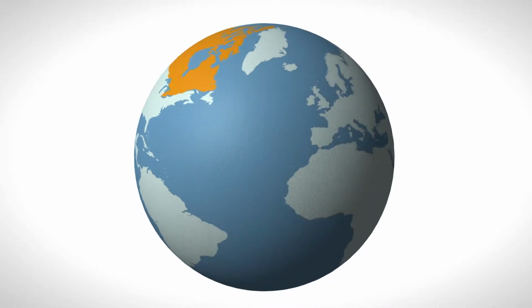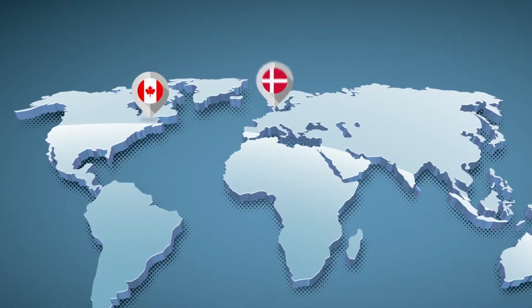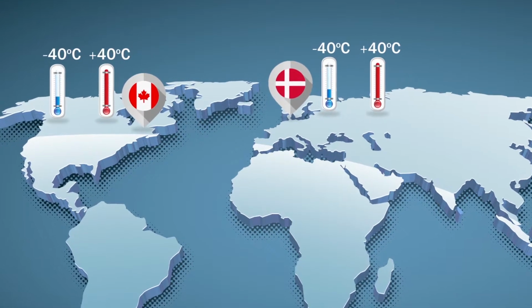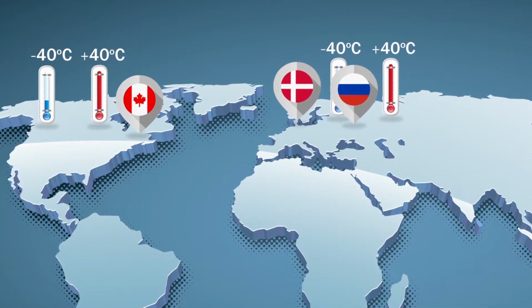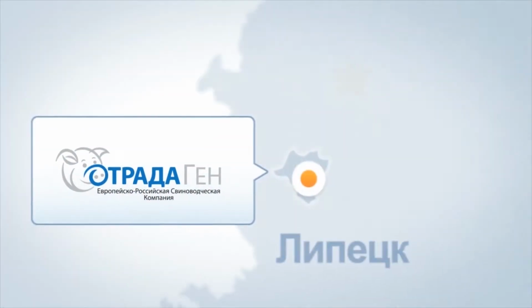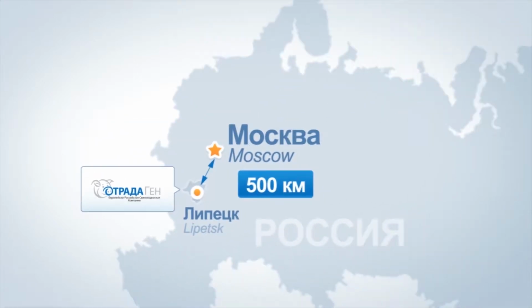The technology has long been used in North America and Scandinavia, where climatic and temperature conditions are similar to Russia and construction standards meet the latest requirements of the pig breeding industry. Are there any examples in Russia? Yes. Otrada-Gen, a pig farm located in the Lipetsk region, 500 kilometers to the south of Moscow.